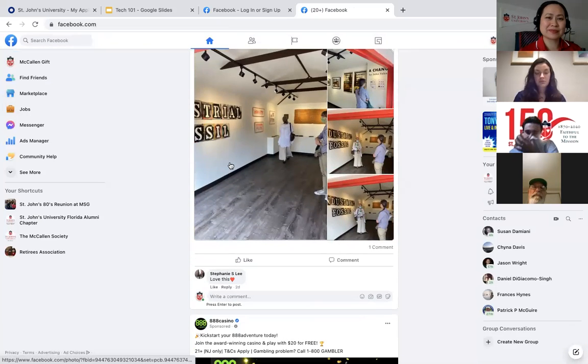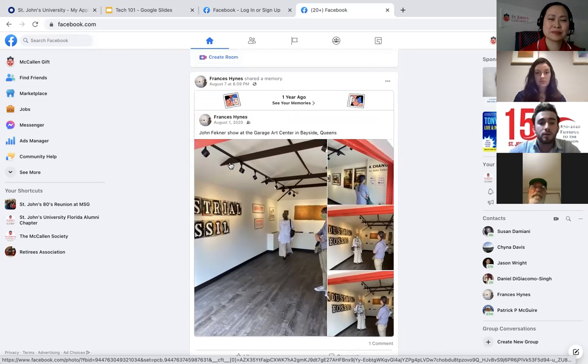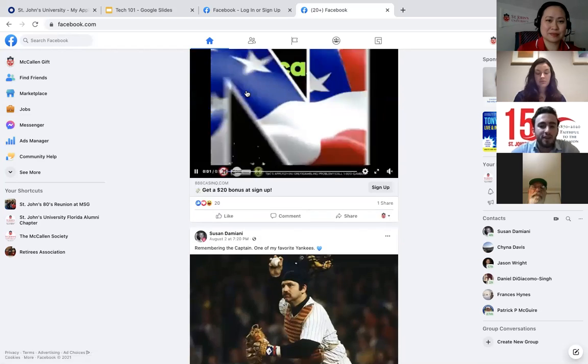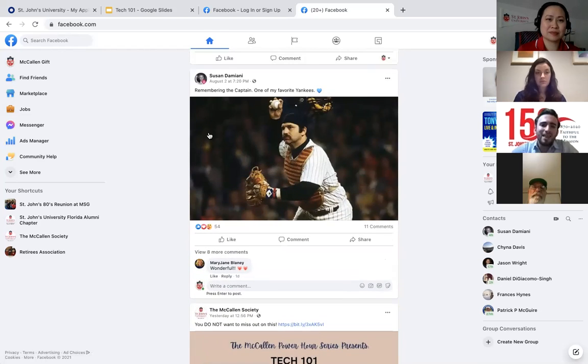So right here this is kind of like the feed page where you can post, people can interact, people can see what you're doing, and vice versa. You could see what other people are doing. So this is just the feed that I'm looking at right now. I like Thurman Munson. This is a great Yankee legend. So say if I want to interact with it, I'm going to like it.